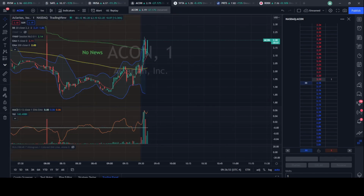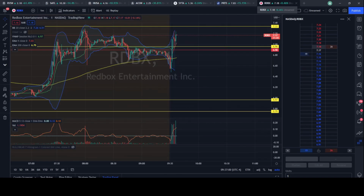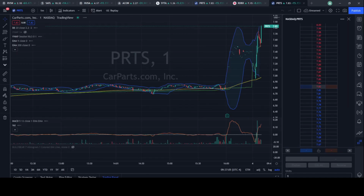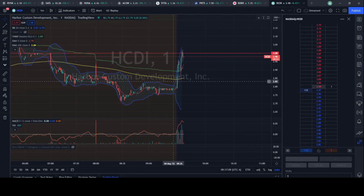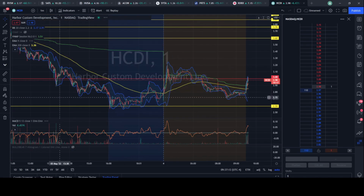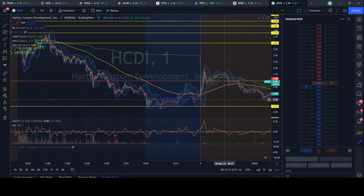You know what, SIDA is starting to move too, so Acon actually shot back up as well. RVSN still kind of struggling in this price range, but I think it's going to go. And we can also take a look at HCDI because that was a mover. Yesterday it did take a nasty fall. We're back down to about that $3 mark. We were at about 380 yesterday, I believe, when we were playing it. 370, yeah. So we did take that nasty fall.